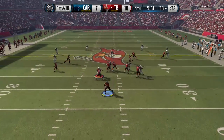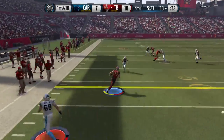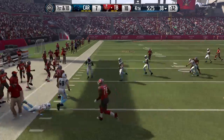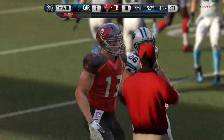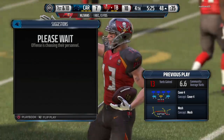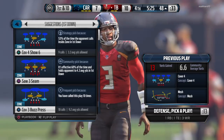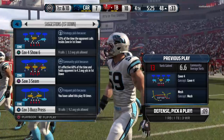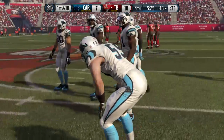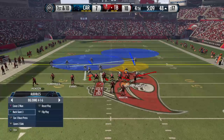Winston's going to take the snap from the shotgun. It's over to Evans for a completion. Gains 14. That's awesome. Every time you pick up a first down, what does that do? It shortens the game. It also keeps your defense on the sideline, and they get rested up and ready for their turn. But you got a lead here. It's a small one in the second half. Keep getting those first downs. Winston's completion percentage, 60% on the day.